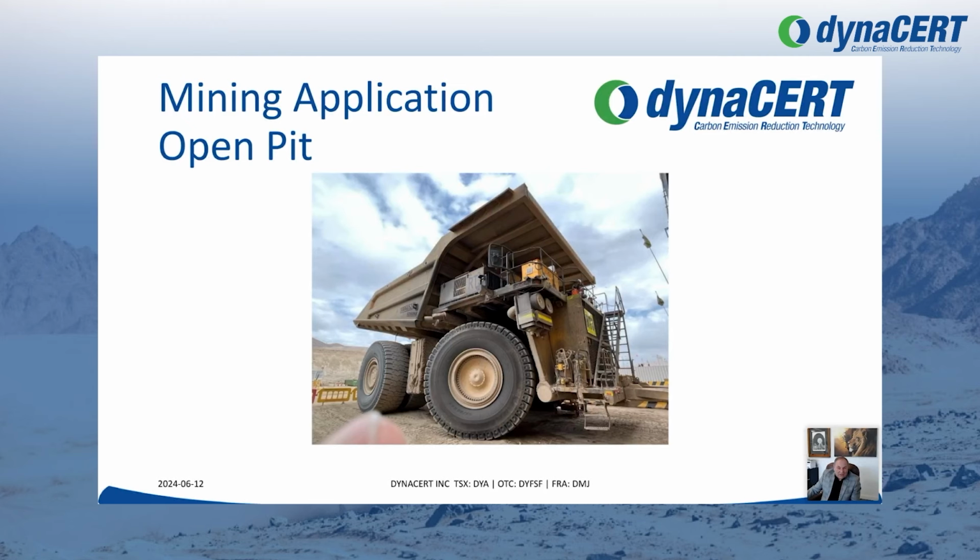So if we look at this truck here, if I stood up beside that tire, my head would not come even close to the top of the tire. But you see up there the yellow outfit, that is our HG6C or H6C, the larger unit for the mining industry.